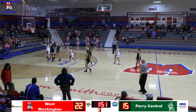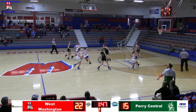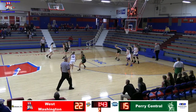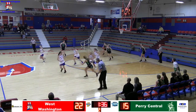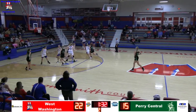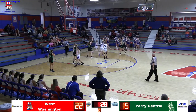Shot is up, it is no good, and rebounded by Lily, who just checked in, as now Lily will push it ahead, and now she will bring it back out. Under 2 minutes to go here in this first half. Lady Senators lead by 7, as Jayla puts up the mid-range jumper, won't go. Rebounded by Smith, who now gives it off to Parker, as Parker will bring it up the right side of the floor. Parker doesn't really get stopped, gets all the way down into the block area, and is now going to dribble it back out.